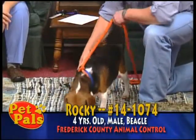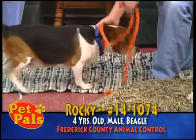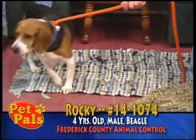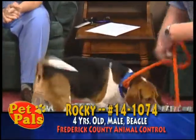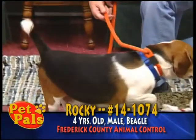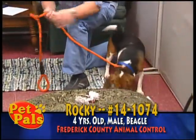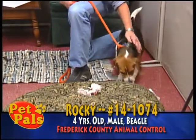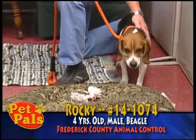Rocky is our next guest, and he is a 4-year-old beagle who is passing up food in order to smell the floor. A lot of beagles are very food motivated, but they are more motivated by what they smell. And Rocky can smell every animal that's been in here for probably the last week, even though we have cleaned every day. They are very good at finding out what's been in the room.